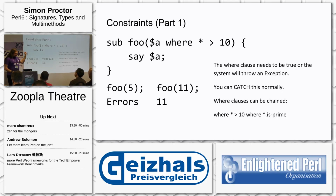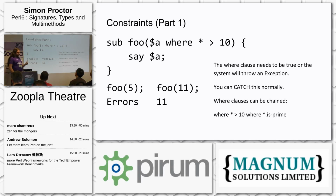Doesn't always work. There's a couple of places where you actually need to put a block, mainly if you're dealing with junctions, because they get a bit weird. Or ranges, yeah. You can have multiple where clauses, so you can. It's where you've got to specify multiple things that you can do.